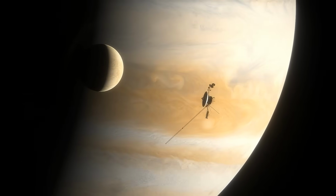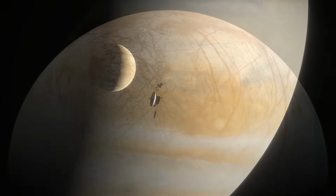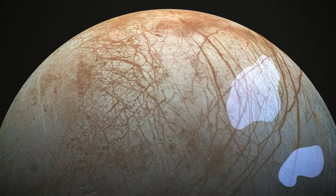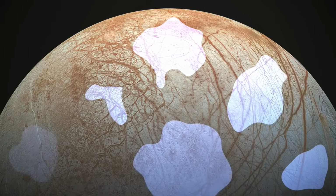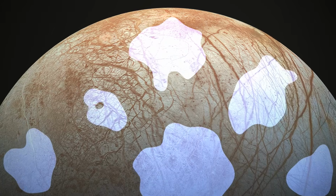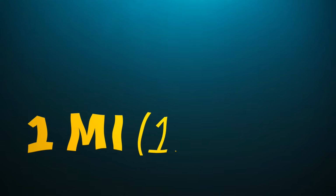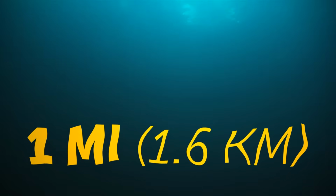Of course, it's going to be challenging for any life-seeking missions to access such a deep environment. On the bright side, scientists already have some evidence that there are way shallower pools that probably lie much closer to the surface of the moon. They might be located even less than 1 mile under the ice.